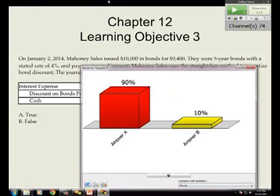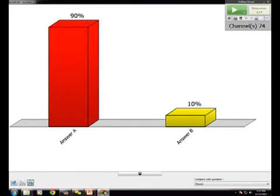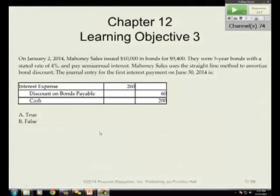All right, true is correct. So let me go back to, all right, this is true. All right, this is correct. All right, so that's your answer. Okay, that is correct. All right, so again, I'm going to make that smaller. Okay. All right, so that's the correct answer.